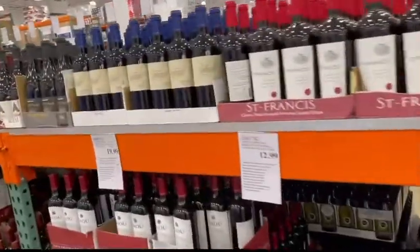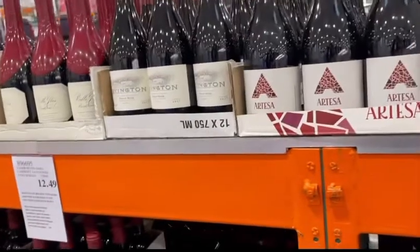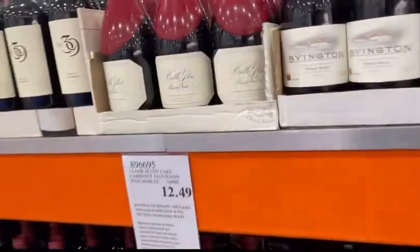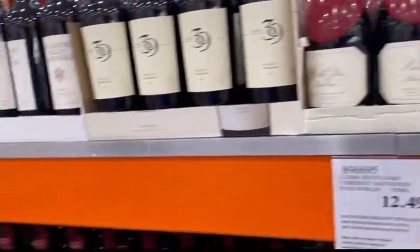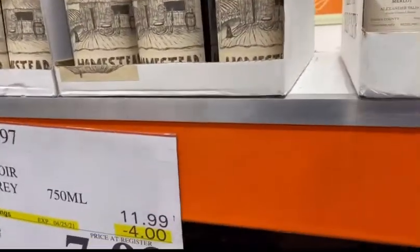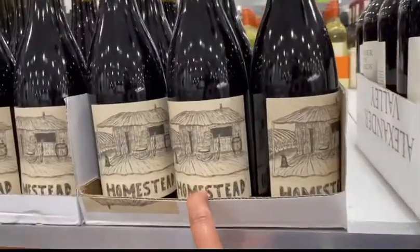The other side is below $50, and this is below $20. This is below $20. This one is $12.99. And the other one is $14.99. Oh, this is a discount. This one is instant savings. This is $4 off. So this is $7.99 now. This is the Homestead.